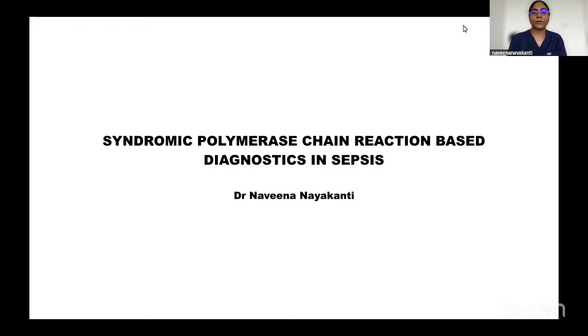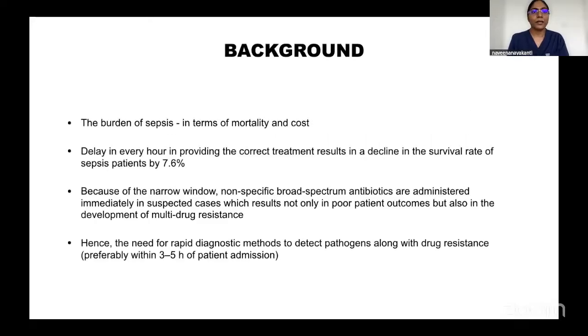For the next 40 minutes, I think we will go through the syndromic polymerase chain reaction based diagnostics in sepsis. Why these new diagnostic methods? Because the burden of sepsis in terms of mortality, morbidity, and also the cost is huge.